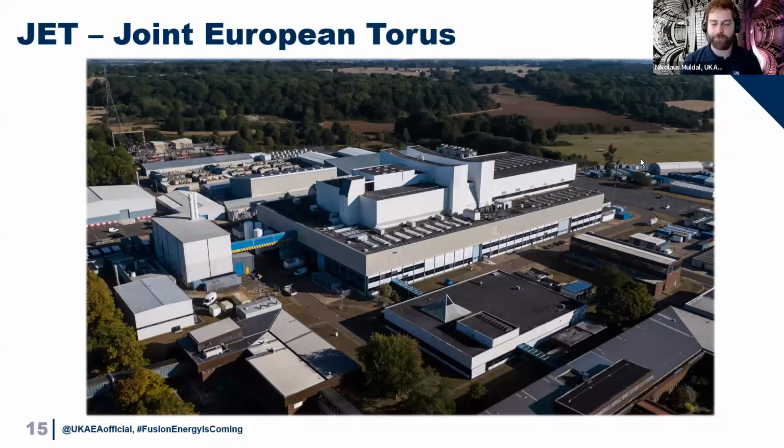So I said that I really wanted to focus on the areas of operation to make JET work, and really get into what is required to run a fusion experiment. JET is a massively collaborative process, and it's been around for quite some time now. It first started running experiments in 1983.